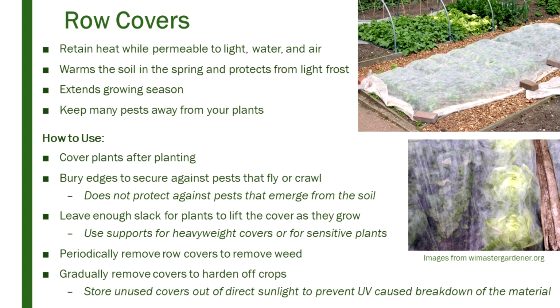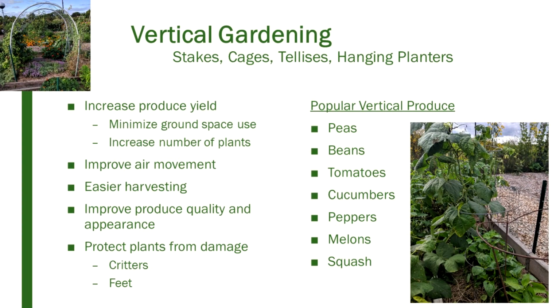Once the ambient conditions are right, remove the covers for increasing periods of time over several days to allow the crops to harden. An overcast day is an opportune time for the cover to come off for good. Unused or undamaged used covers should be stored out of direct sunlight as UV rays cause the material to break down.